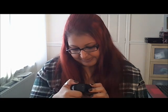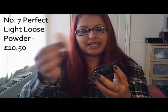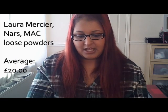Sorry. Powders, I only use 2 types of powders on my face, but if I had to, I would use the No. 7 Perfect Light Loose Powder, and it comes in a little box. It's not really a compact, and you just twist it up and you get a little pad with it, and then you screw it up and you get a little protective paper with it, and it has the sieve again, and you just squeeze some out and then pat it.